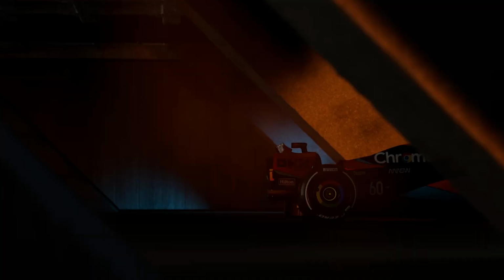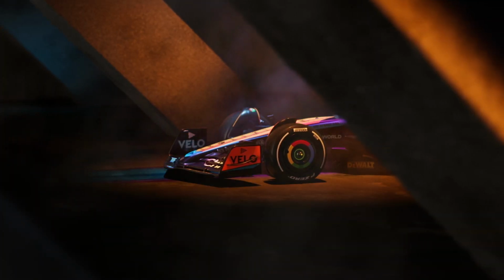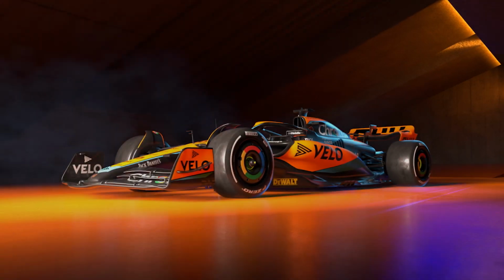McLaren have unveiled their new car, the MCL60. They've also introduced us to new driver Oscar Piastri and new team principal Andreas Stella. The MCL60 is quite a significant car for McLaren because it signifies the 60th anniversary of the company founded by Bruce McLaren. This is going to be a bit of a transitional season for McLaren.